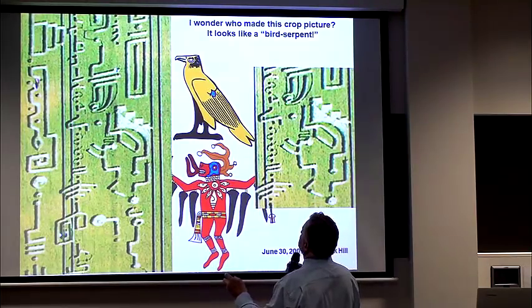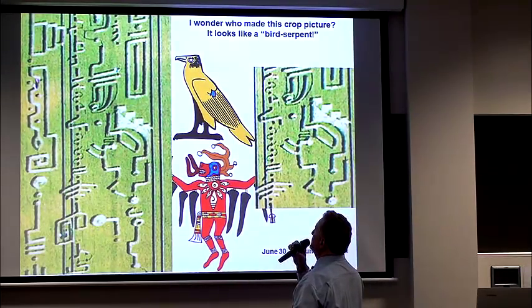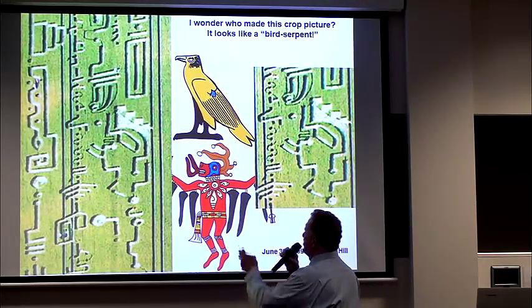can you see the bird and the serpent? I can actually, it's too close. There's like a little serpent sticking its thing out in a bird. You can actually see the pattern of a bird serpent, which is the symbol for Quetzalcoatl. Quetzalcoatl is the bird serpent. And nobody saw that for 9 years.